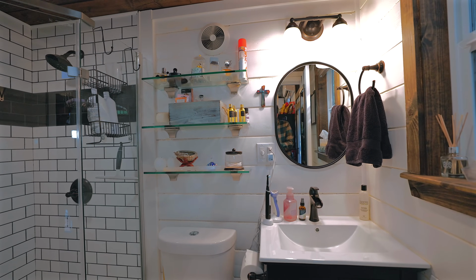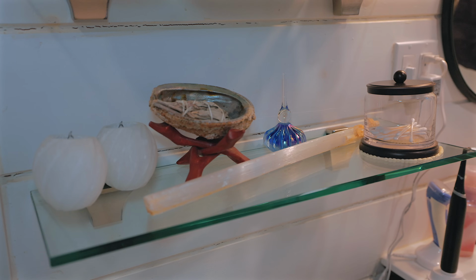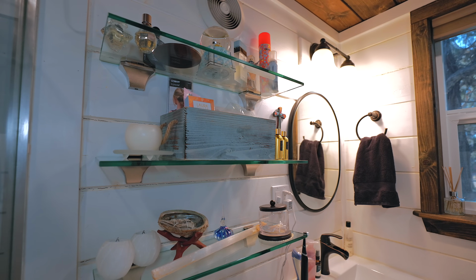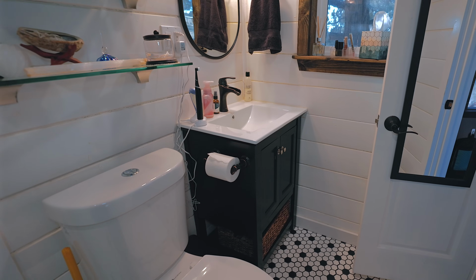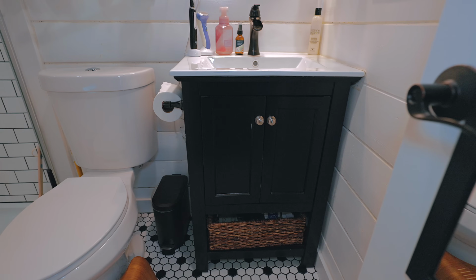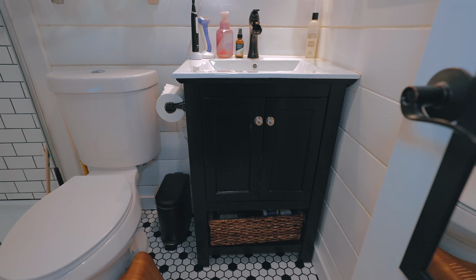The glass shelves I like because they don't darken the room. They're really light and bright, and they give a sense of dimension to the room instead of making it seem darker. I love this vanity, and I love the basket down on the bottom. It gives it more room. The basket actually holds an incredible amount of stuff.